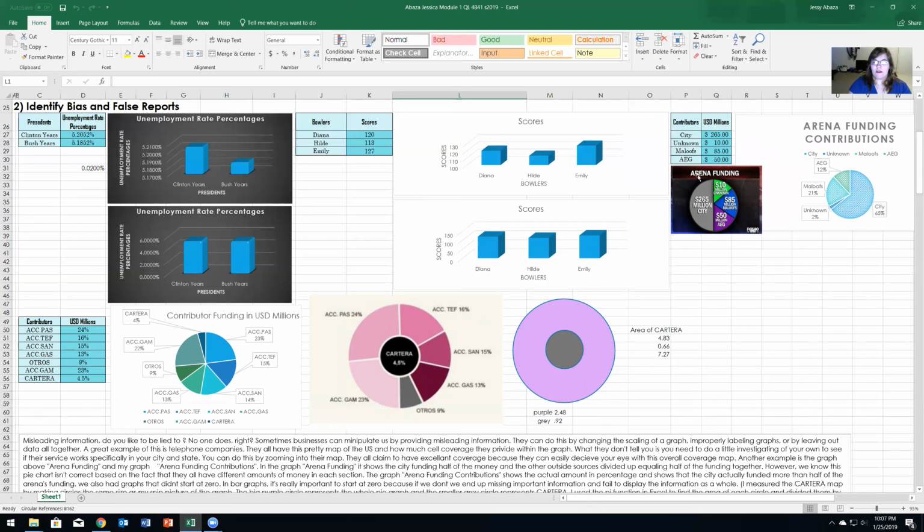As you can see down here in this initial picture, the arena funding, if you look at this pie chart, it's showing that the city is funding half of the funding. If I didn't know any better about pie charts, I would just assume that this was correct. Even though you can clearly see these numbers here, they're all almost evenly divided amongst each other. And it's just not right, because 10 plus 85 plus 50 is definitely not going to equal 265 and make a whole.